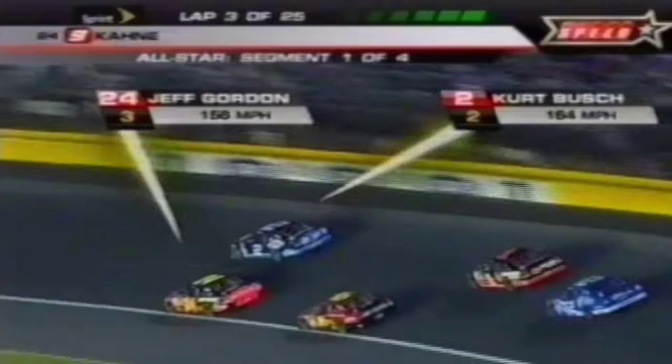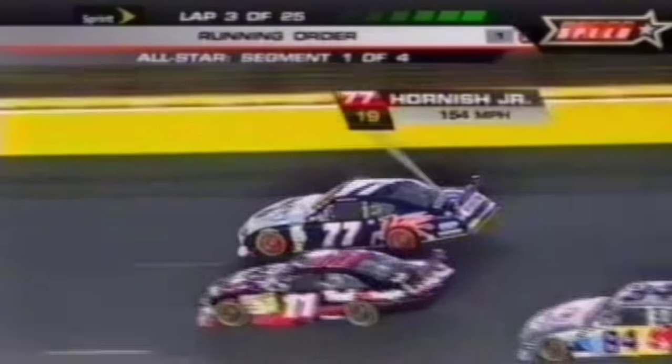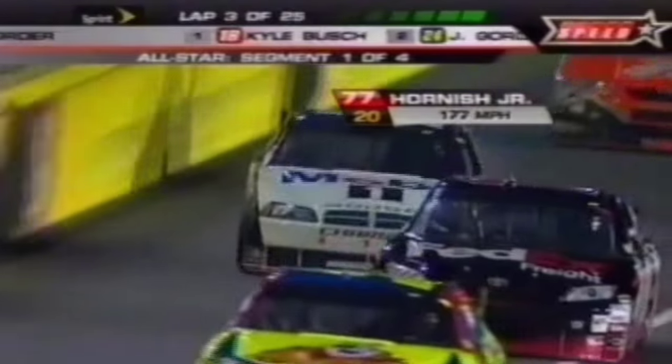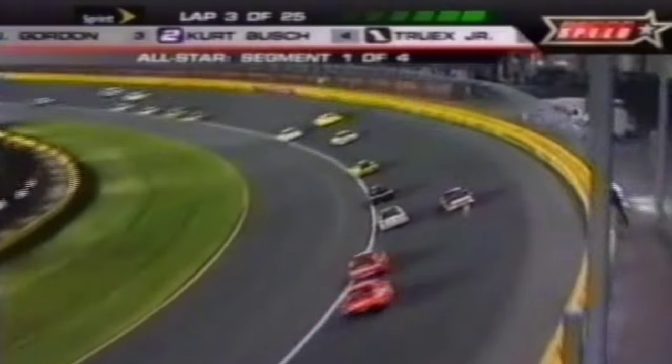Hornish started 23rd. Within two laps, he climbed to 18th. He was trying to pass Juan Pablo Montoya for 17th. But the night was almost over before it began. Car in the wall, turn one. Denny Hamlin, is it? No, it's Hornish. It's Hornish in the 77. Oh, that's a shame. He just got it with the right rear. Maybe it'll just straighten that car out so it runs straight. He's got a little to give over there.